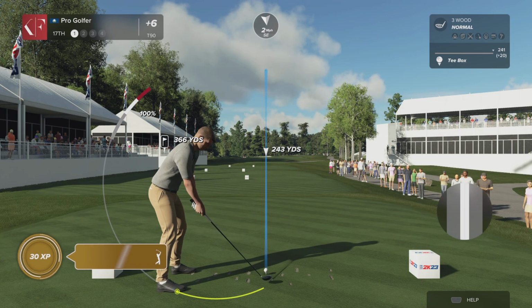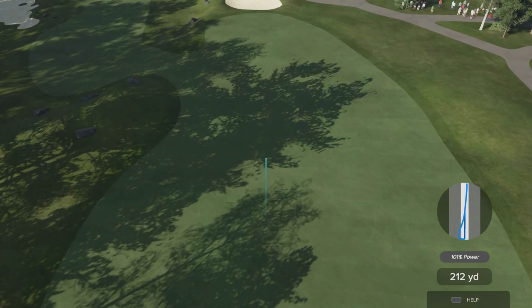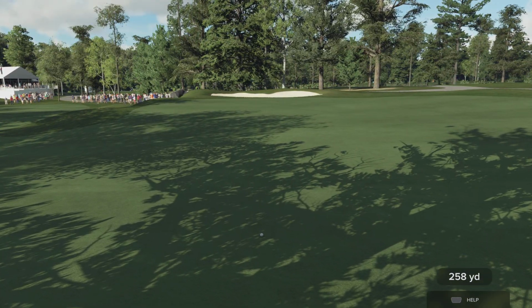Let's see what happens here at the 17th. Dog leg from right to left. Second shot is down the slope. Lots of bunkers on this hole, but should you avoid them and find this sliver of a green, then birdie will be on your mind.